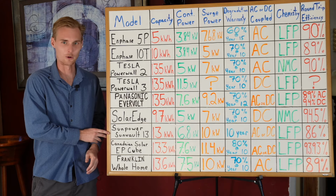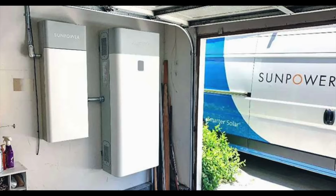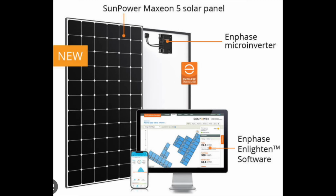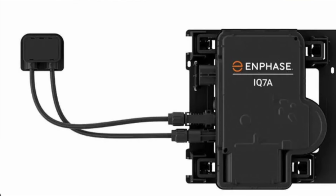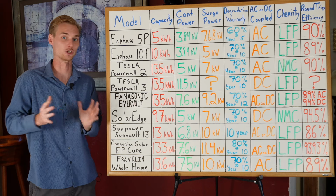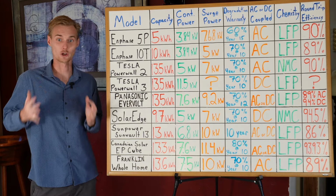Now, SunPower, okay, I also am not the biggest fan of SunPower, partly because their sales pitch is kind of a manipulative lie. They don't really even make anything anymore, and they actually use the Enphase microinverters inside of their panels. But if you're going to go with a SunPower battery, it's only going to be compatible with a SunPower system. This is not a battery you're ever going to look at as a standalone.